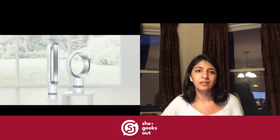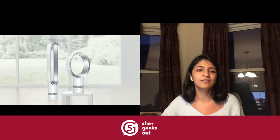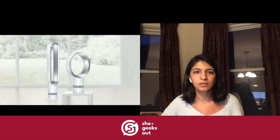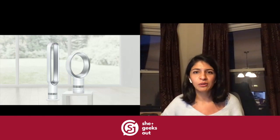The flow of air isn't really great when it comes to fans with blades. For obvious reasons, fans with blades are not safe. So Dyson made these fans without blades, and I think it's a great piece of art and design. And this one I think is interesting just to talk about.